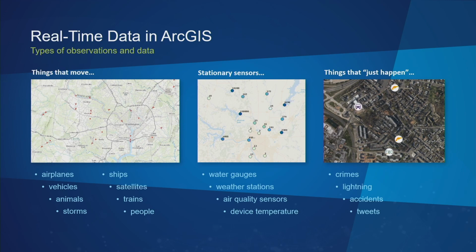A really common trend that we're seeing is an increased need and desire to have real time inside of GIS. This is going to be things that are changing over time, so a lot of AVL feeds, obviously. Then things that are stagnant. They're still on the earth, but there's a measurement there, so we think about a lot of weather sensors. And then finally, things that just occur. So if you're looking at doing special events or emergency management, are lightning strikes happening in the area?